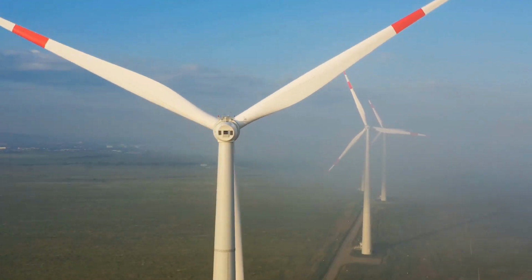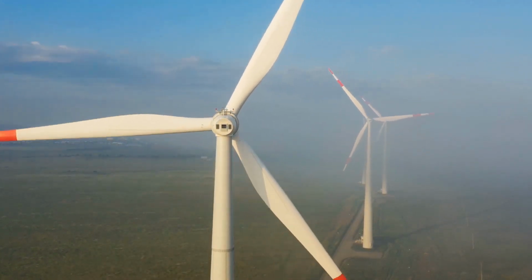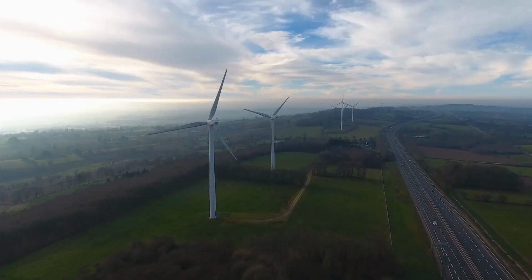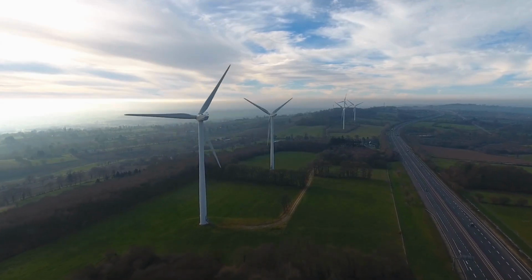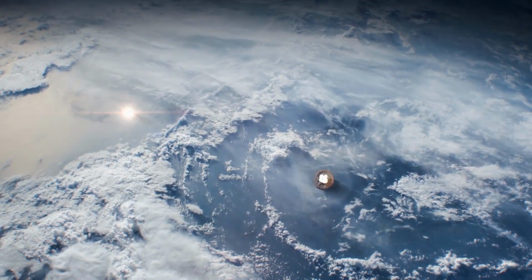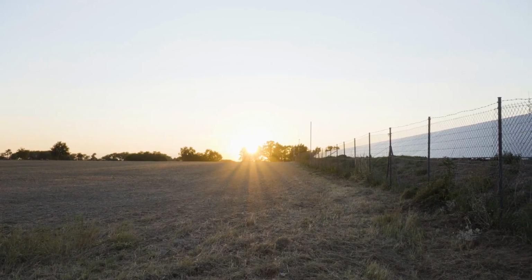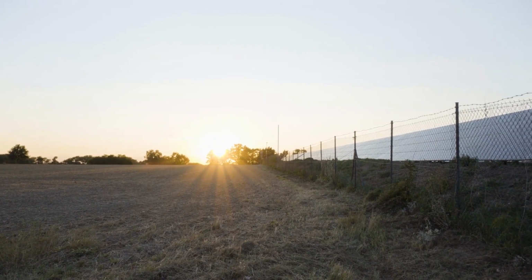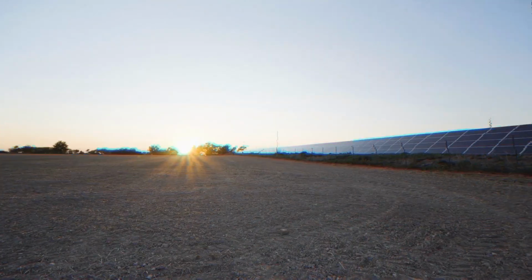Now let's talk about the environmental impact of these production methods, which can vary significantly. Unfortunately, gray hydrogen doesn't have a great track record when it comes to the environment. The process releases substantial carbon emissions into the atmosphere due to the carbon dioxide produced during SMR. This makes gray hydrogen a contributor to climate change and a less desirable option for a sustainable future.